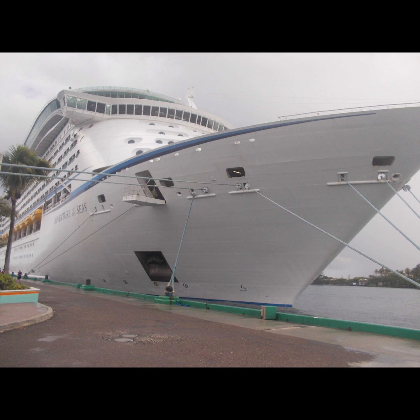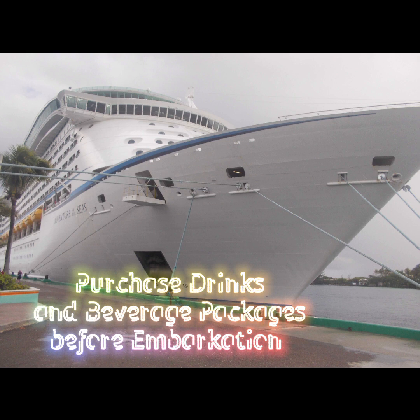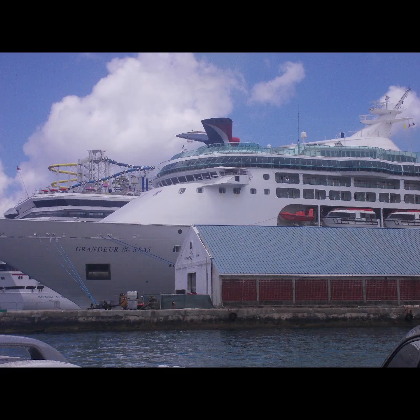Now, going along those same lines, you'll want to purchase your dining and beverage packages before you even board the ship. If you choose to purchase on board, the lines might be long and your price might actually increase.